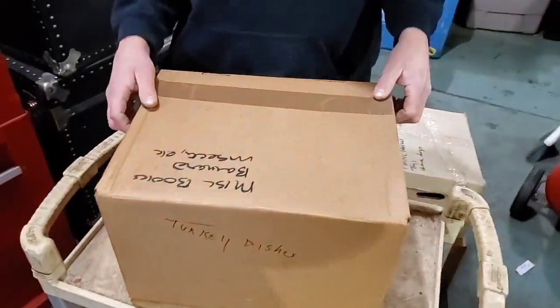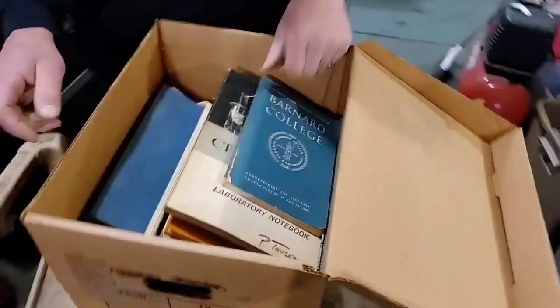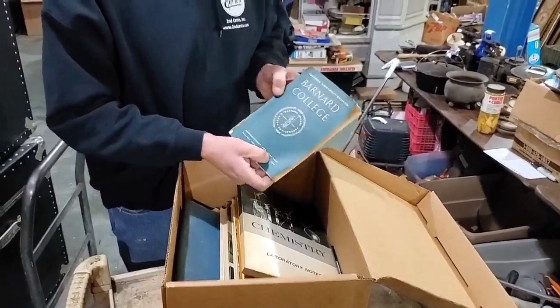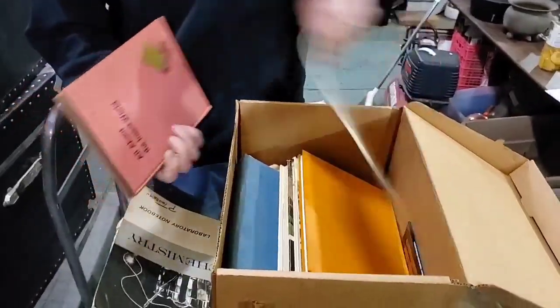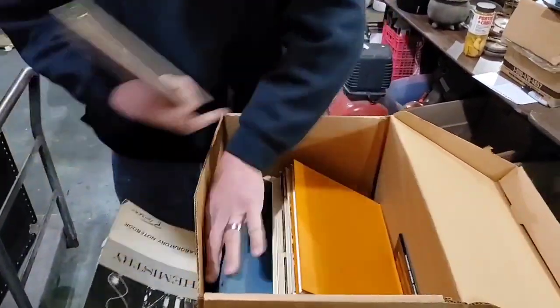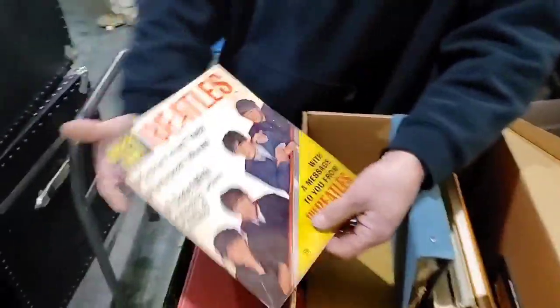There's miscellaneous books. Let's see what we got here. Barnard College, 1963 to 1964. We got chemistry, the insect world, Williamsburg, living insects. Interest books. Oh, that's cool. Take a look at that.